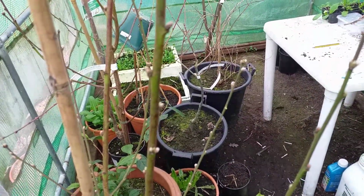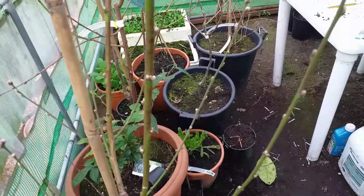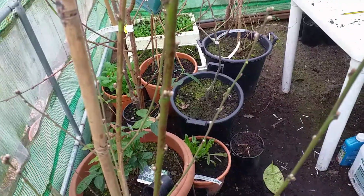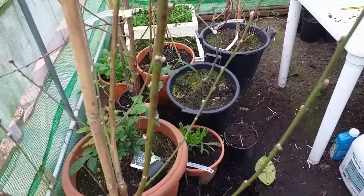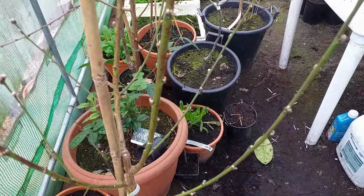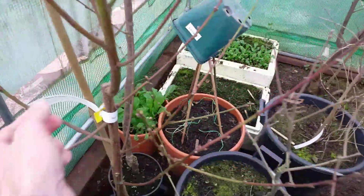Now, it's generally advised not to allow immature trees such as this, at least in their first year, to carry a crop, because then the tree can put its effort into establishing and growing. But me being me, if it sets a few fruit, I'm going to leave them be. Why not, hey?